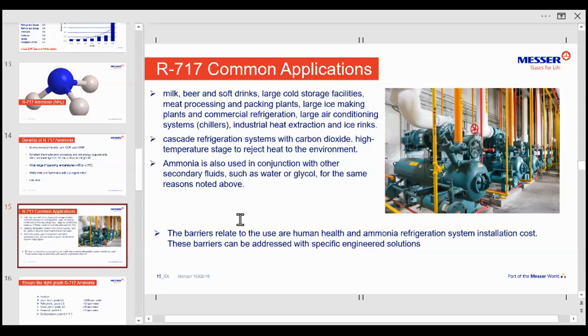One of the biggest barriers for the use of ammonia is the human health factor. So any ammonia refrigeration system should have ammonia detection and alarms, and it should be very well engineered. If there's an upset with the system or a leak, alarming should activate and ventilation of the room should happen. Typically these mechanical rooms are isolated from other parts of the building.